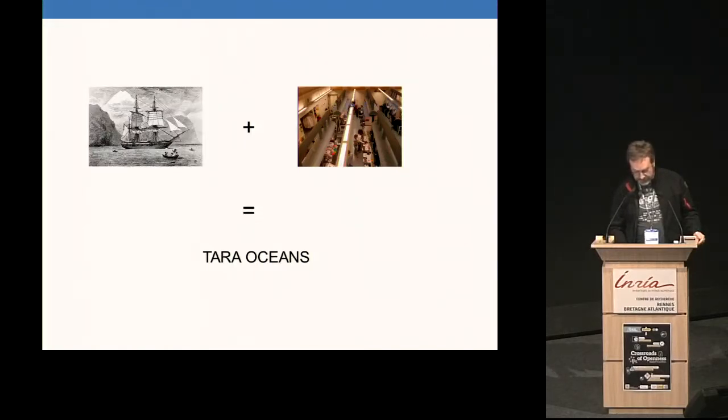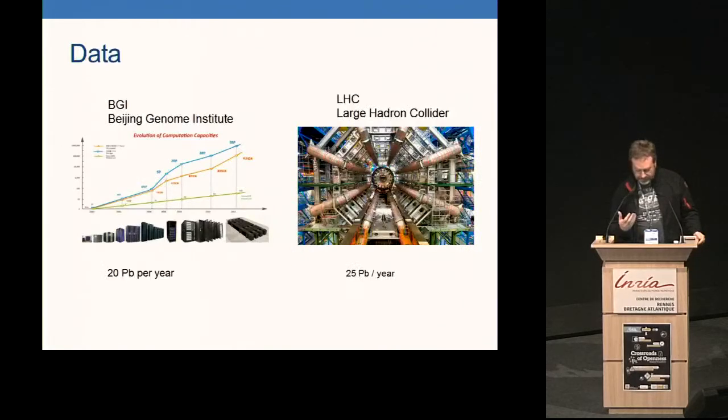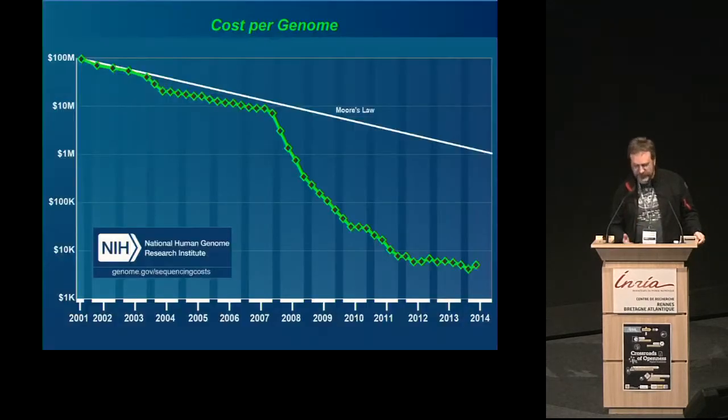And why so much data? Because biology has changed dramatically. If you consider, for example, the data generation of the BGI, the Beijing Genome Institute, it's one of the major sequencing facilities in the world. They can generate 20 petabytes per year. It's almost the same range as the Large Hadron Collider. So in the last years, biology has dramatically changed.